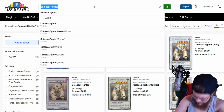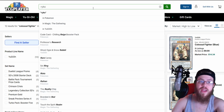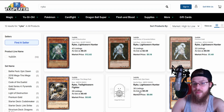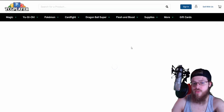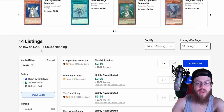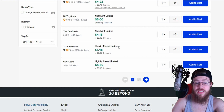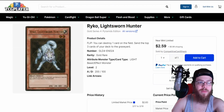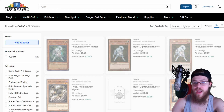Now, I do have some that I think are just good little stonks. Maybe we should be picking up along the way. Non-common Raikou, gold rare, as we can see here, 15 listings, very, very quickly just disappearing from the market. $4 or $5 light plays in near mints for that card. Whoops. I think that's pretty good.